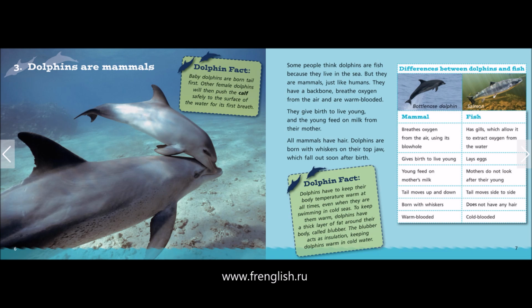Differences between dolphins and fish. Mammal: breathes oxygen from the air using its blowhole. Fish: has gills which allow it to extract oxygen from the water. Mammal: gives birth to live young. Fish: lays eggs. Mammal: young feed on mother's milk. Fish: mothers do not look after their young.